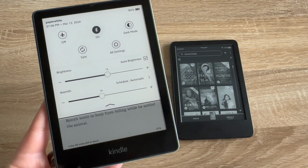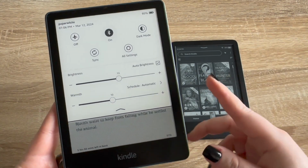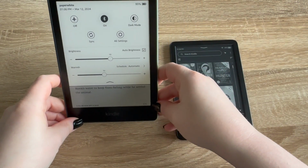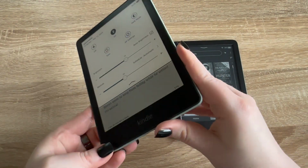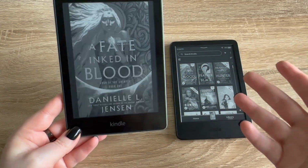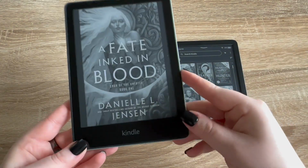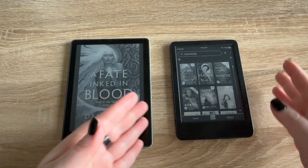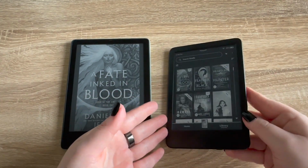If you want all the bells and whistles, you want all the features, you can also go watch me unbox this one, because this one has like a little dock that sits on my bedside stand and charges it, and then it shows the book cover, and it honestly looks really, really cute on my bedside table. That is what this one would be for, kind of the aesthetic and the convenience. This one is just really nice for on the go.